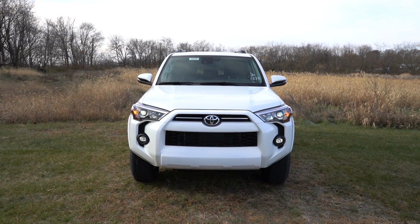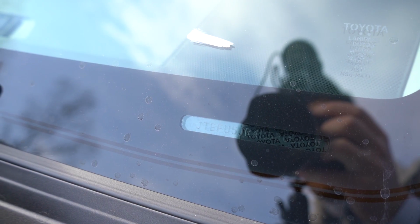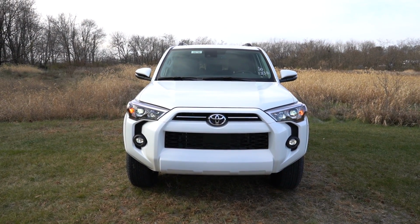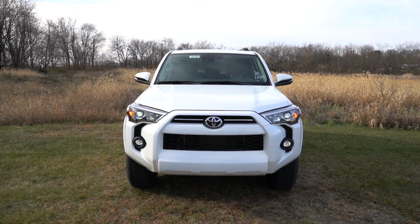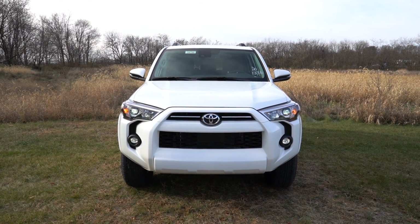But as always, let's go ahead and start with where the 4Runner is made. Taking a look at the VIN, the first character is the letter J, indicating that the 4Runner is still built and assembled in Japan. Gotta love it. But let's go ahead and start up front. Full LED headlights do come standard on all trim levels across the board for added illumination. I love that. Unique front grille for the TRD Pro, of course.